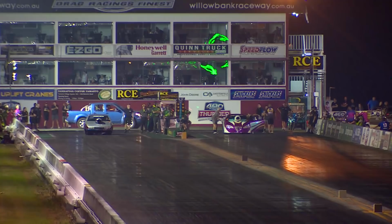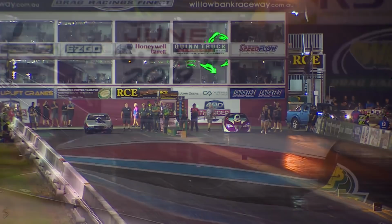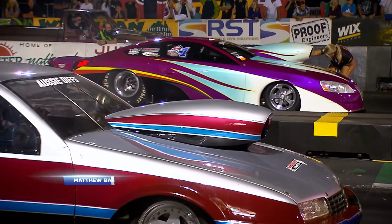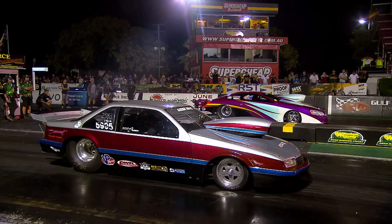Top Sportsman final coming up. This is one I've been waiting for. We have got Stephen Fowler in the Pontiac GTO. And it is young Matt Barron, a graduate from the Junior Dragster category. Yeah, and he was a successful racer as well, and he's converted that here into the Top Sportsman category as well. Chev Beretta for Barron for Aussie Diffs, and of course Stephen Fowler's got the Australian number one on the side of that car. He is the reigning 400 Thunder Top Sportsman champion.